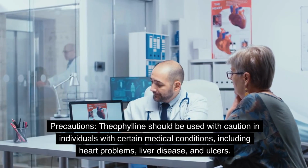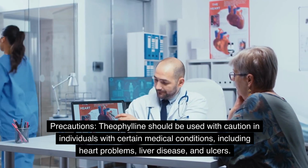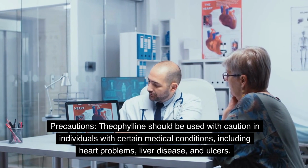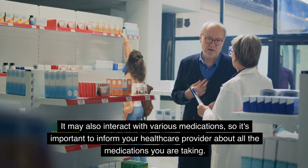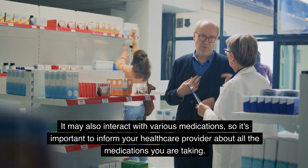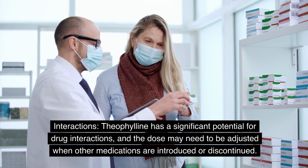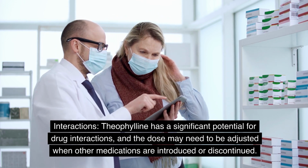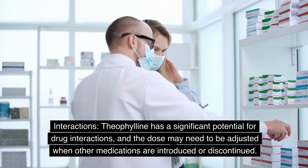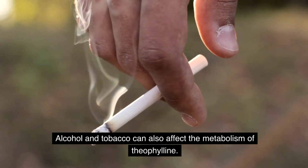Precautions: theophylline should be used with caution in individuals with certain medical conditions, including heart problems, liver disease, and ulcers. It may also interact with various medications, so it's important to inform your healthcare provider about all the medications you are taking. Interactions. Theophylline has a significant potential for drug interactions, and the dose may need to be adjusted when other medications are introduced or discontinued. Alcohol and tobacco can also affect the metabolism of theophylline.